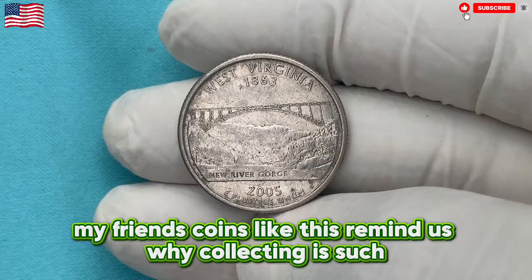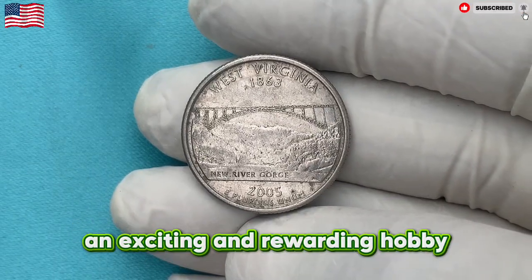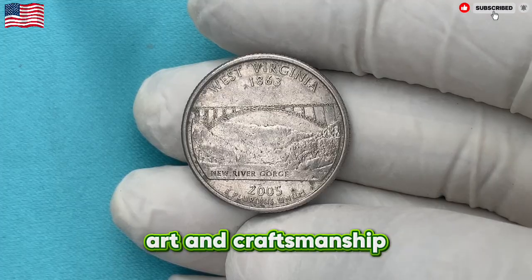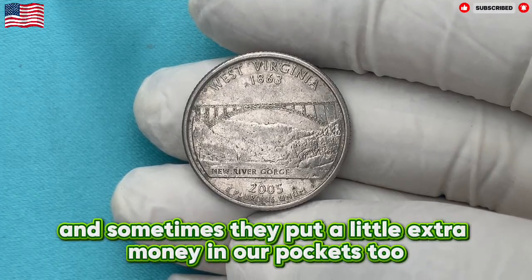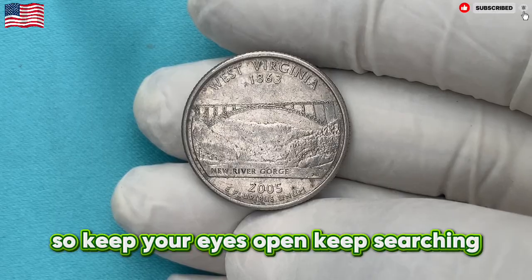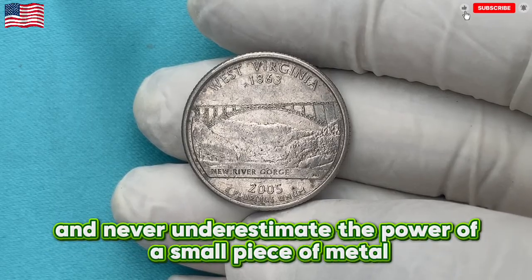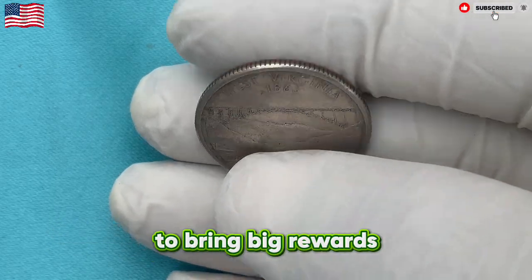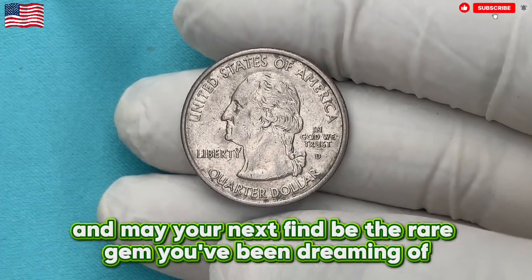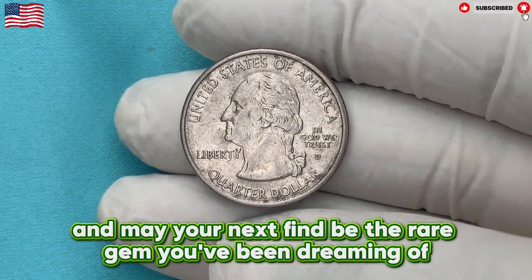My friends, coins like this remind us why collecting is such an exciting and rewarding hobby. They connect us to history, art, and craftsmanship, and sometimes, they put a little extra money in our pockets too. So keep your eyes open, keep searching, and never underestimate the power of a small piece of metal to bring big rewards. Until next time, happy hunting, and may your next find be the rare gem you've been dreaming of.